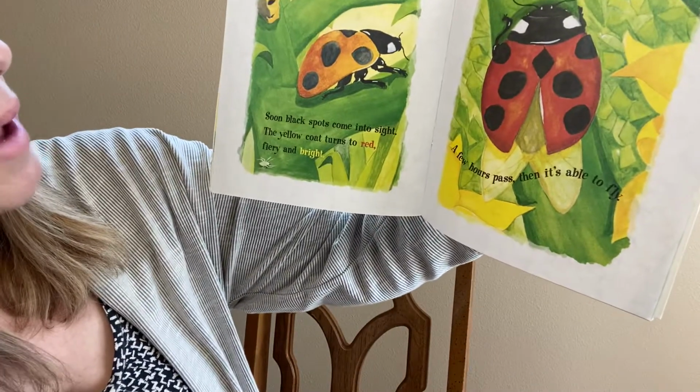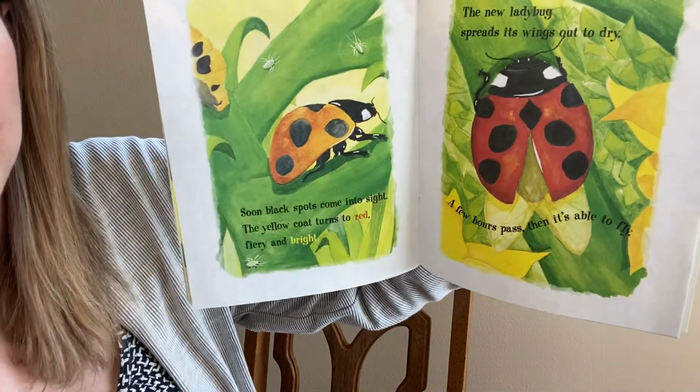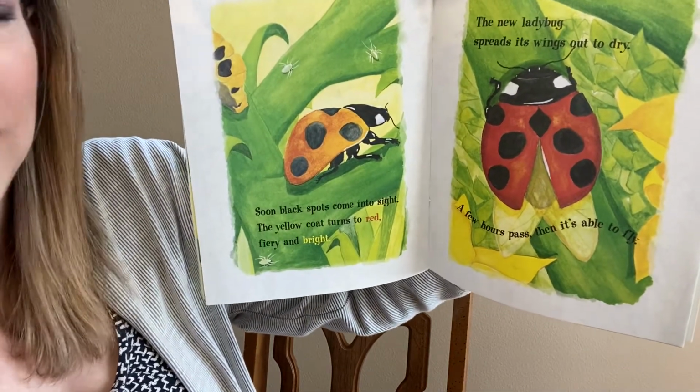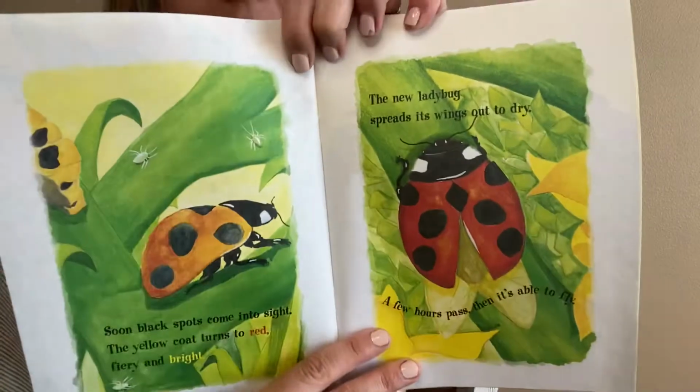Soon black spots come into sight. The yellow coat turns to red, fiery, and bright. The new ladybug spreads its wings out to dry. A few hours pass, and now it's able to fly.